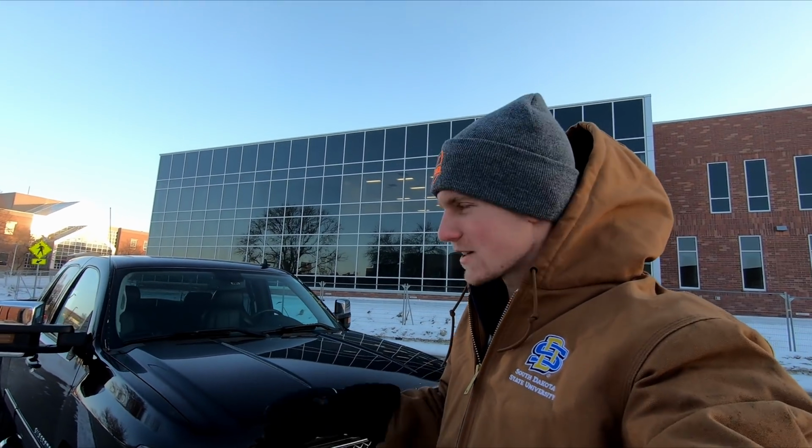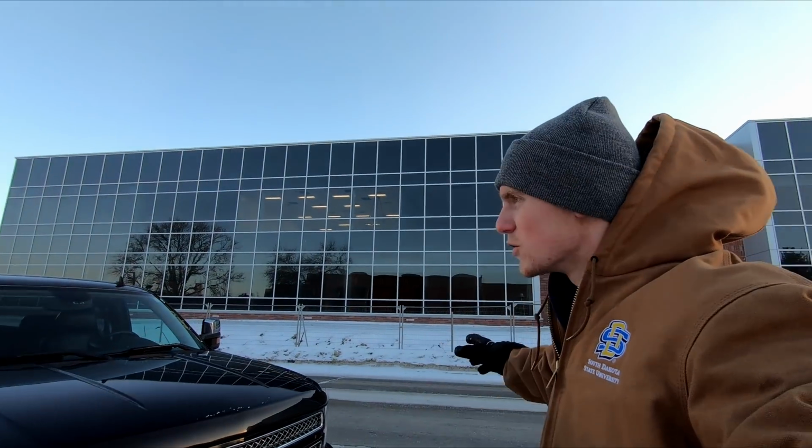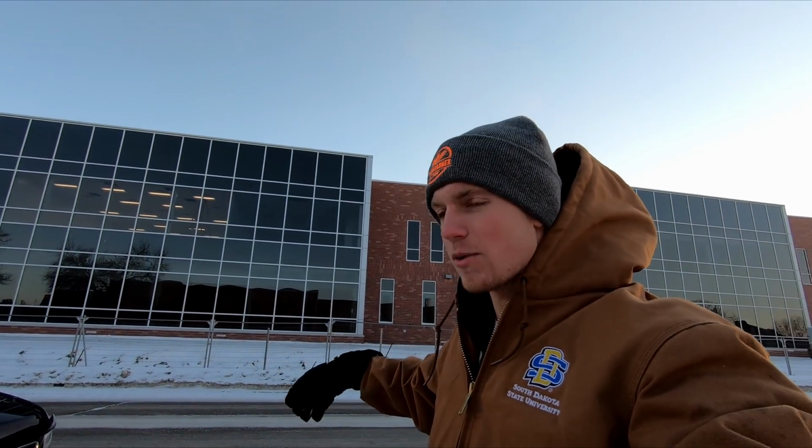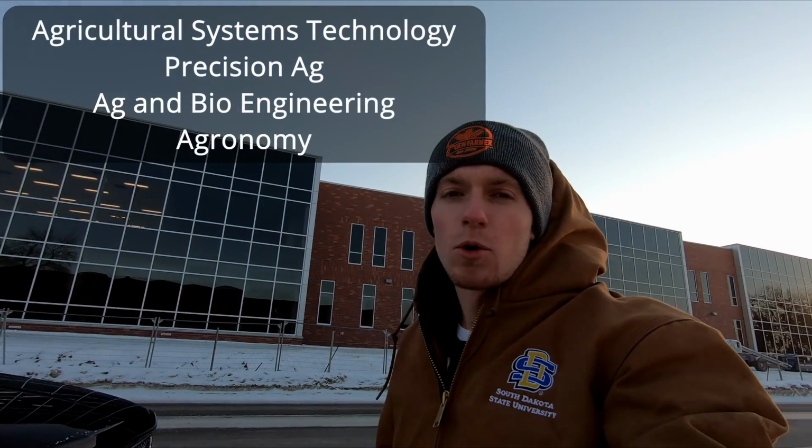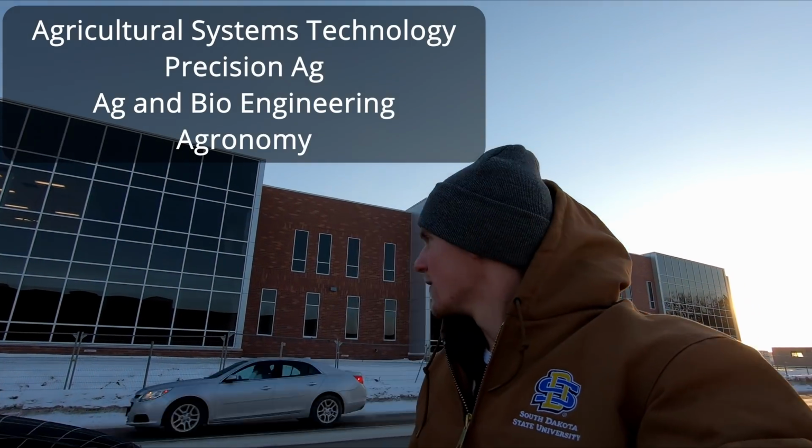So I've been driving all day, but I thought, what better spot to stop and show you guys this than in Brookings, where I go to college, right in front of our new ABE building, or the Raven building as they're calling it. And wow, is that a pretty building. Next year, all of our ag programs will be moved into that building, so very exciting.